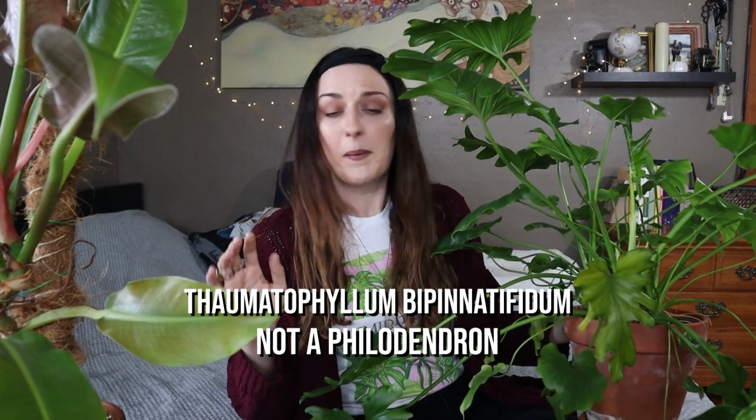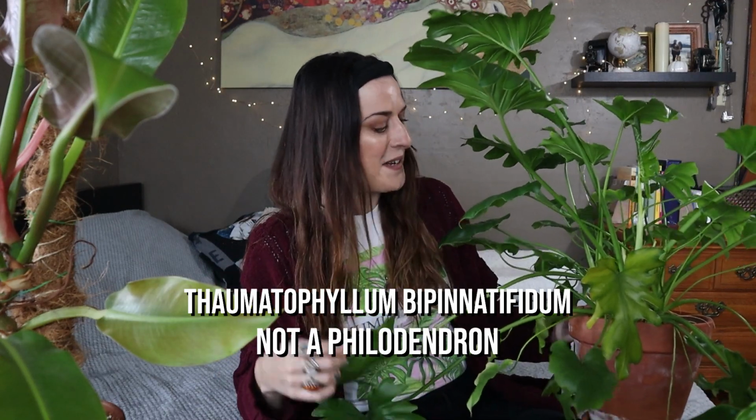So as we get into talking about the way philodendrons grow, I wanted to touch on this plant right here, which is really commonly referred to as a philodendron, and it actually isn't. When I purchased it, I was told it was a philodendron hope, and people will tell me all the time that it's different kinds of plants, but what it actually is is the Thaumatophyllum bipennifolium, I believe that's how you say it. I'll put it on the screen. Anyway, this plant has been officially reclassified as a Thaumatophyllum, so it is not a philodendron.